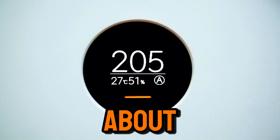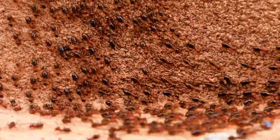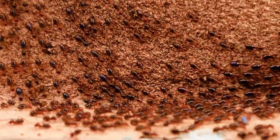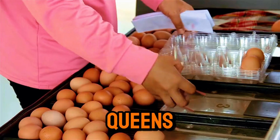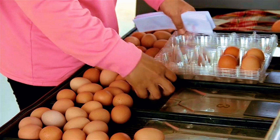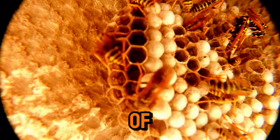Now, let's talk about the nest demographic. Pharaoh ants prefer to nest in warm, moist environments, often in buildings or homes. Reproduction is an important aspect of their life cycle. Queens lay eggs, which are tended to by workers. The queen-worker relationship is crucial for the survival of the colony.